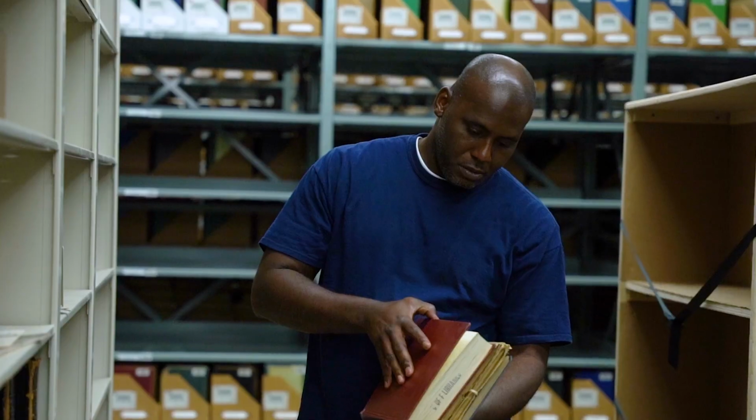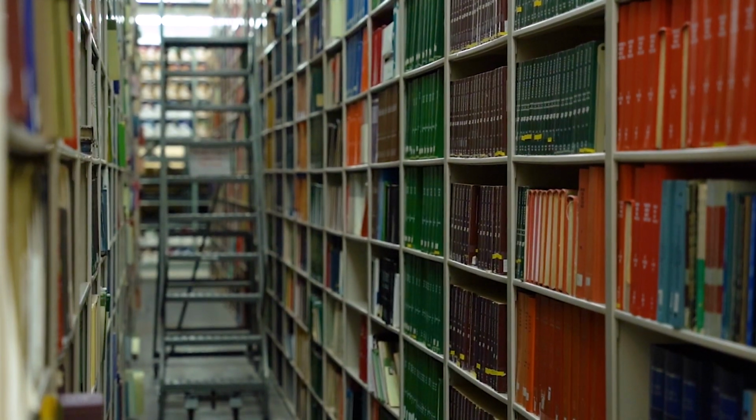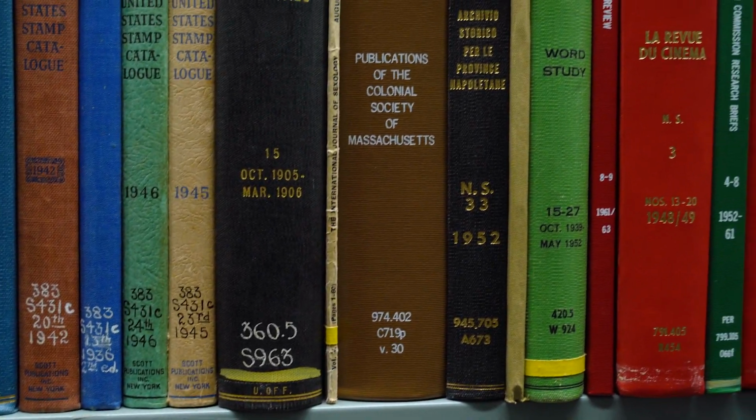If they're still in copyright, they can't share the whole book, but they'll share snippets and you're allowed to search through the book for certain passages. And so that can be really helpful for a researcher. If you're just looking for a particular element, you can actually do a full text search.